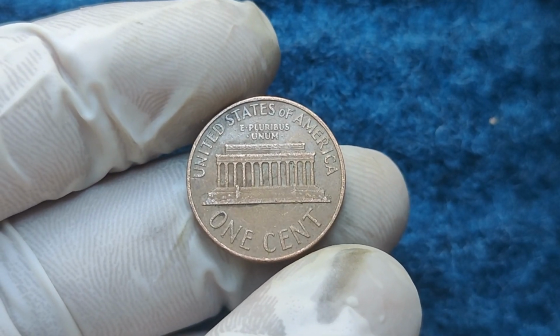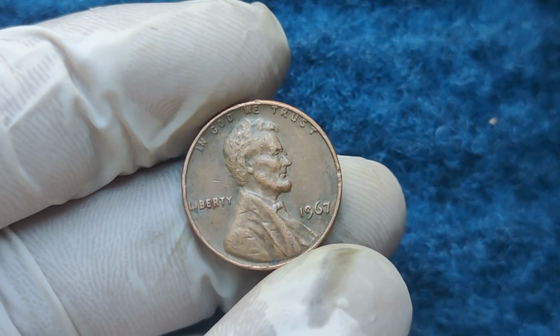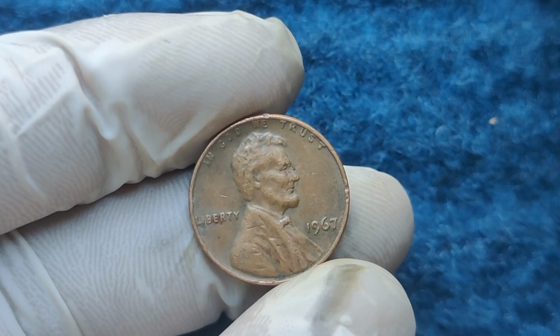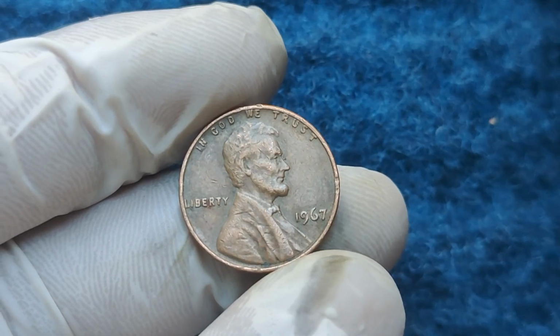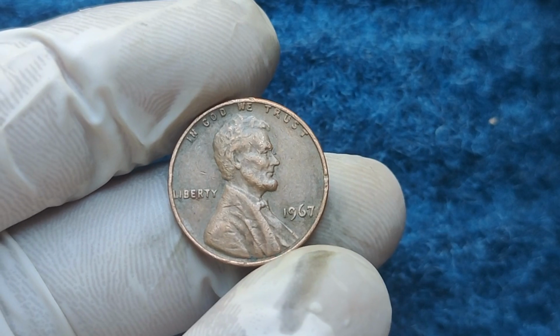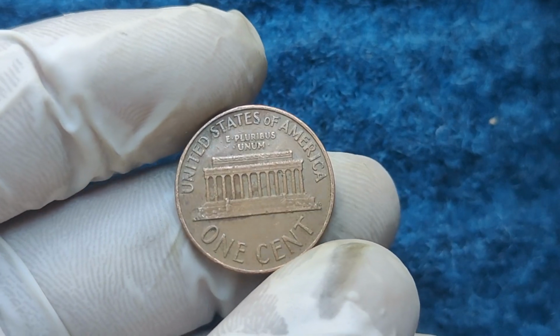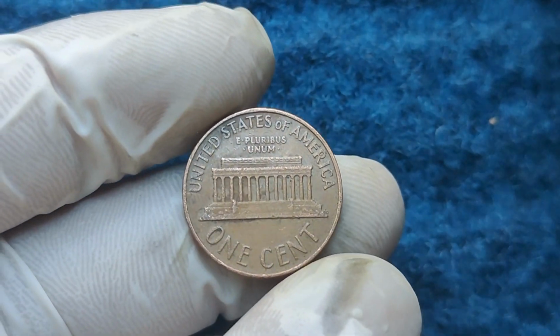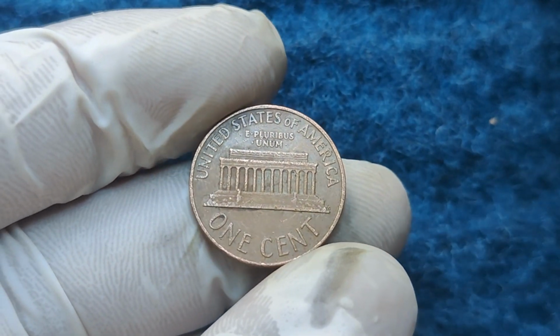A 1967 no-mint mark Lincoln penny in perfect mint condition, known as MS-67, is the holy grail for coin collectors. These rare pennies don't just come from any old change jar, they're from the kind of collections that make collectors drool. If you have one that's almost flawless, with no wear on the details, it could easily fetch that $1 million price tag. Now, I know what you're thinking: is my penny worth $1.3 million?